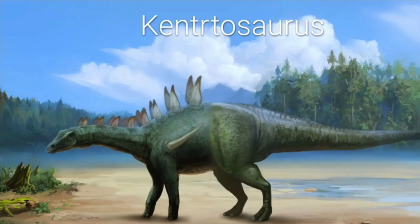Kentrotosaurus. Kentrotosaurus is actually the real Camptosaurus. It walked on 4 legs and wasn't a fast runner. However, as a defense mechanism, it possessed a long and fast tail that it used as a weapon.